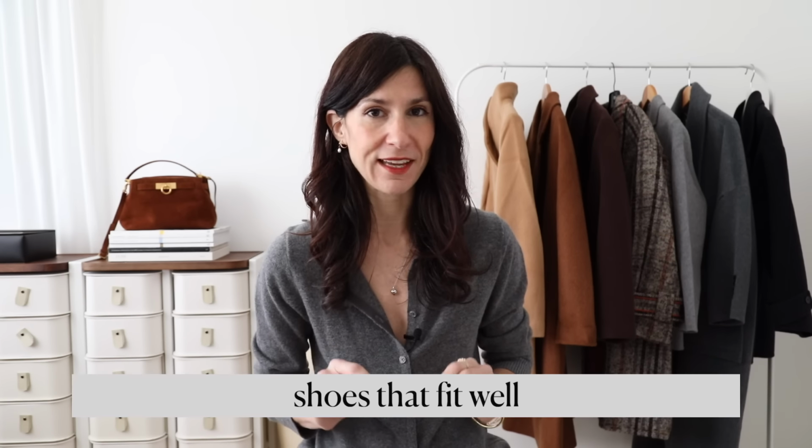So I thought I could share with you some of my little luxuries that I will always make room for in my budget, across both style and lifestyle. And I want to start with the first one, which to me is probably the thing that makes the biggest difference in terms of how comfortable I am in a day, and that is shoes that actually fit well.